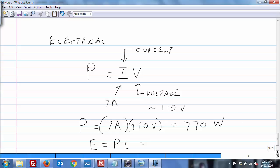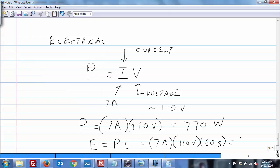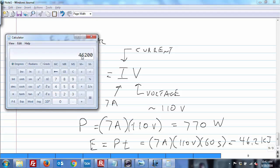So let's just say it runs for 60 seconds. We've got 7 amps times 110 volts times 1 minute, so let's run it for 60 seconds. 770 times 60 equals 46,200. So let's just say 46.2 kilojoules. And you could convert that to BTUs or calories or kilowatt hours or whatever, however you like. The original number that you calculated would be joules, and then you can round it. Yeah, that's exactly what I did. I said, oh, I've got 46,200 joules. I just took the decimal point over 3 places and said that's 46.2 kilojoules.